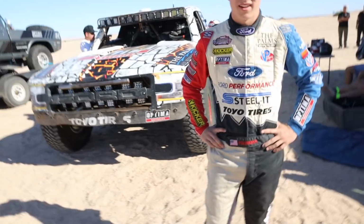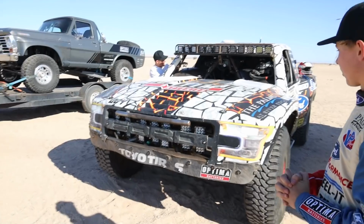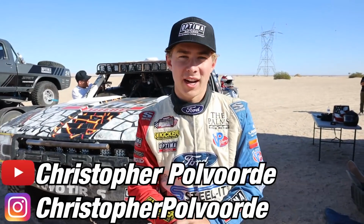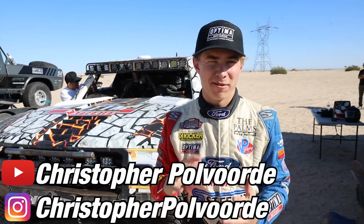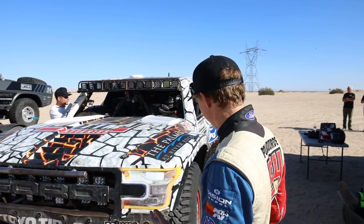Awesome, cool. Well, give me a little rundown just for the guys that don't know, what is this and what's the difference between these two. We'll run through real quick. All right, so this is a full tube chassis. Looks like a Ford Raptor. It's got about 525 horsepower. Pretty much a trophy truck with a limited motor, about 30 inches of travel in the rear, 24 up front, A-arms, 40-inch Toyo tires.